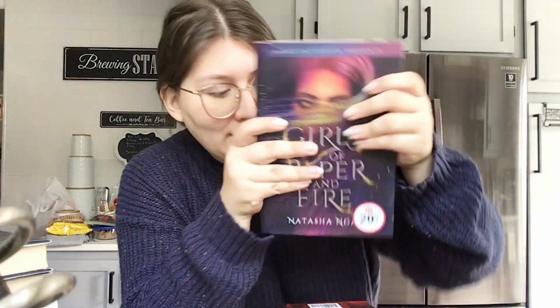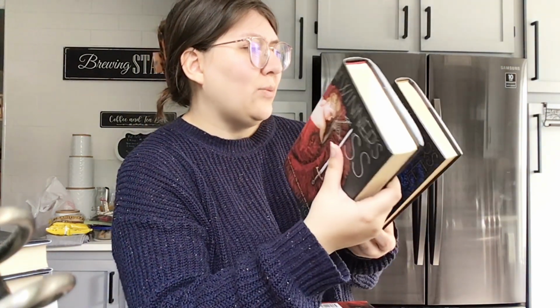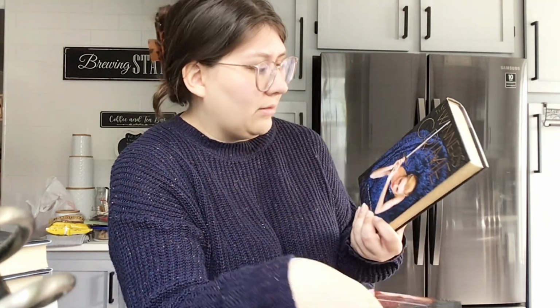Then I have Girls of Paper and Fire. This also feels like I've seen somebody have this book. I don't know where. I haven't heard about this book though, but I felt like I saw someone take a picture with it. But I have this, and it kind of seems YA, so maybe it goes out to Little Free Library. And last of this book mountain that I have is The Winner's Kiss and The Winner's Crime. I don't know which one's the first book, and which one's the second book, but they're in a series. Again, this one might go onto Little Free Library as well.